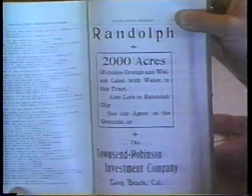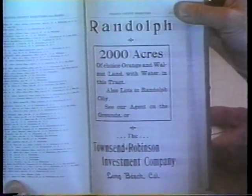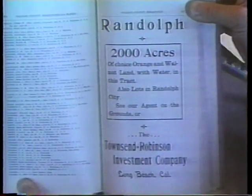the area. And according to the Orange County Directory of 1903, there's an ad in there that indicates that Brea, the area of Randolph, it wasn't a town, I don't think, at that time, but it was the area of Randolph that was advertising 2,000 acres of good orange and walnut land with water. So as far as I'm concerned, that has to be the beginning of the citrus industry in this area.